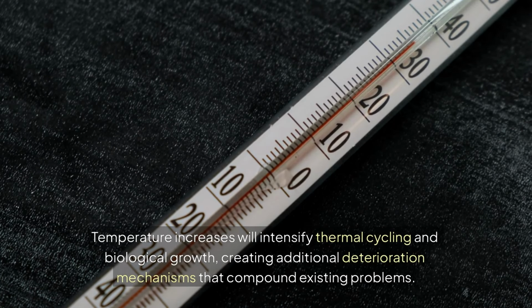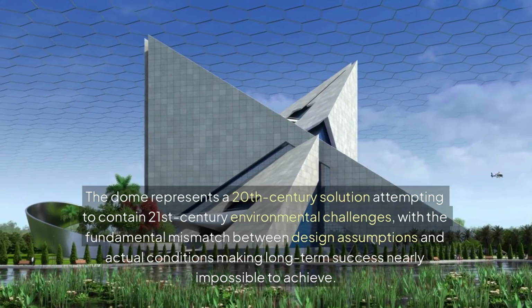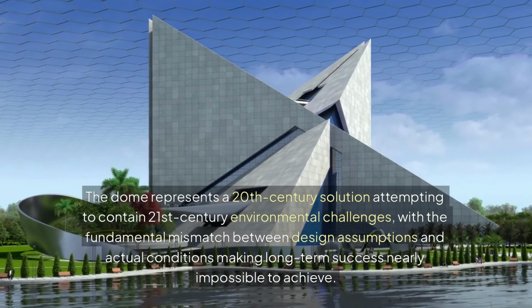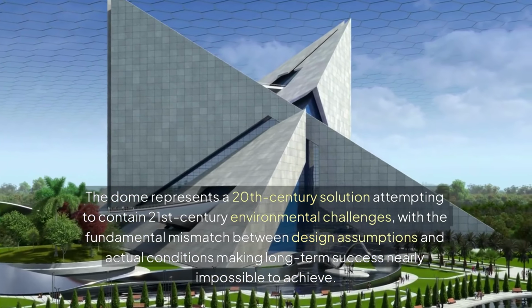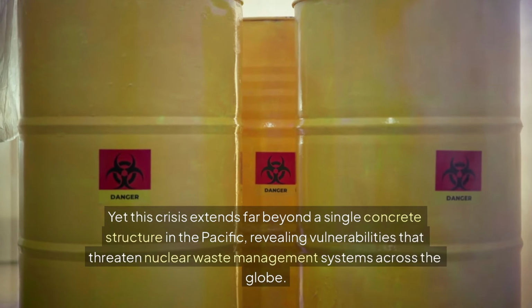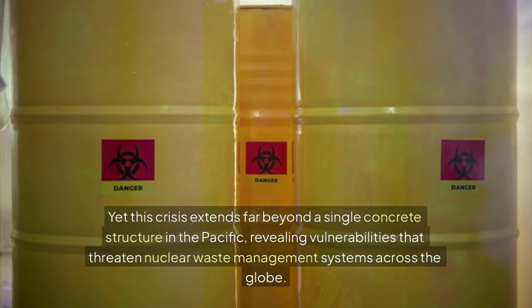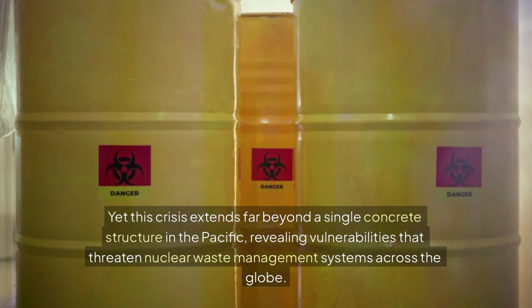The dome represents a 20th century solution attempting to contain 21st century environmental challenges, with a fundamental mismatch between design assumptions and actual conditions making long-term success nearly impossible to achieve. Yet this crisis extends far beyond a single concrete structure in the Pacific, revealing vulnerabilities that threaten nuclear waste management systems across the globe. The global nuclear waste crisis.